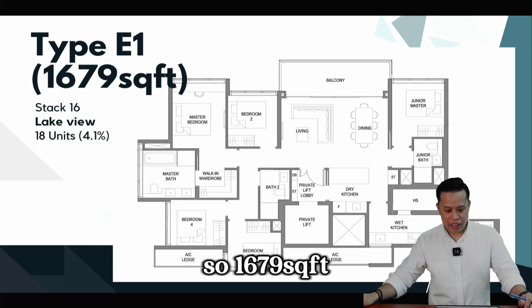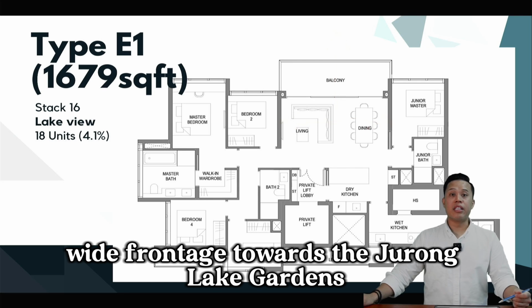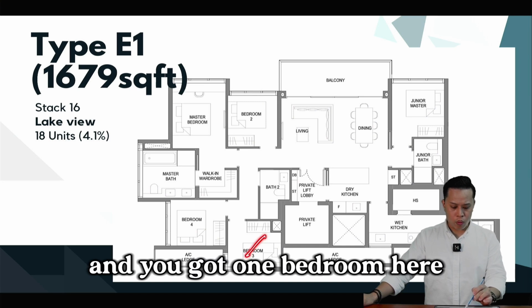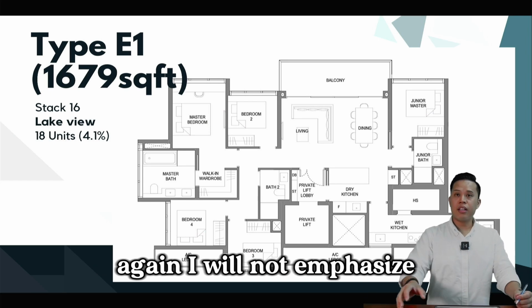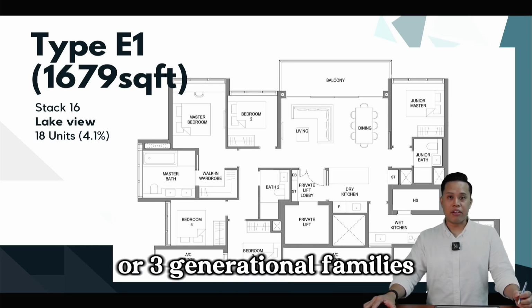Okay, so 1679 square feet, again, a nice full frontage, wide frontage towards the Jurong Lake Gardens. You have a private lift similarly to your 4-bedroom unit, and you've got 1 bedroom here, 1 bedroom here, master bedroom, your common room here, as well as a junior master bedroom. Again, I cannot emphasize enough that it is perfect for bigger families or 3-generational families.